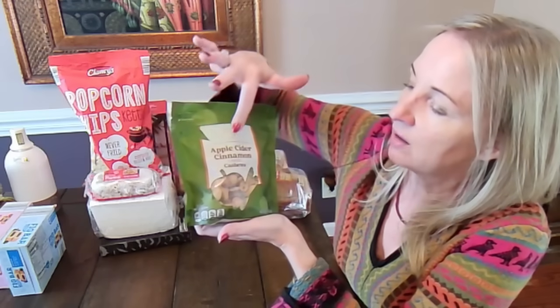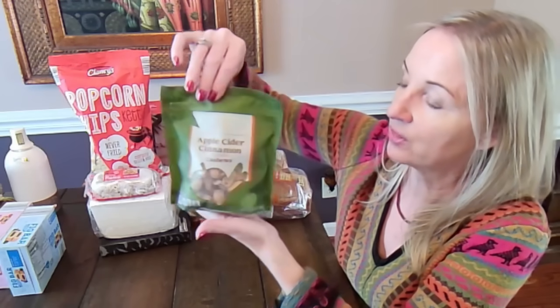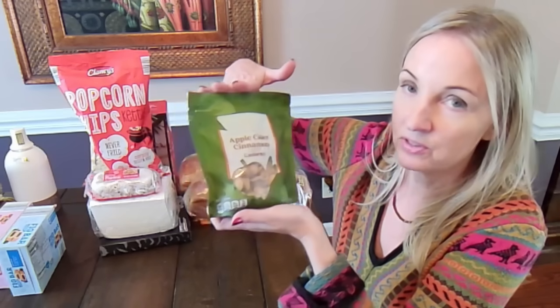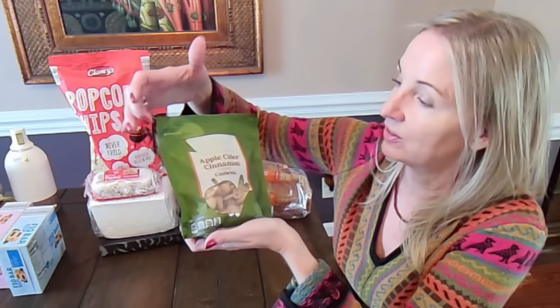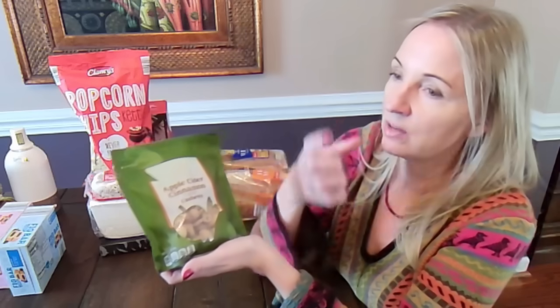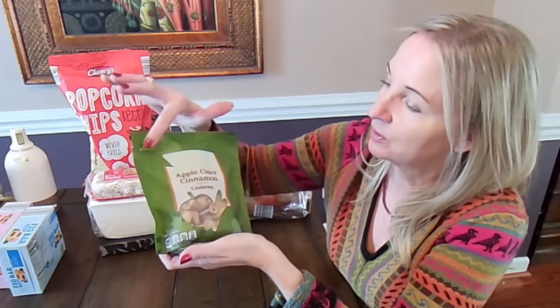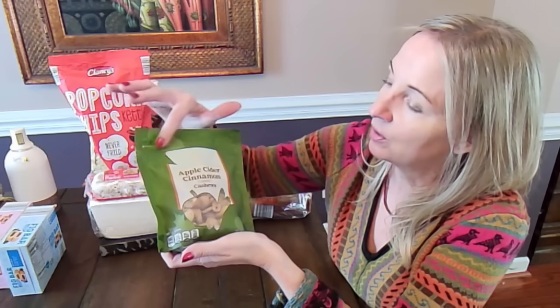8.25 ounces. And they're going to have an apple cider cinnamon flavor. Wow. I am set with snacks for a long time. Because I'll just have this little container, and I'll just put some of whatever in there and take that for a little mid-afternoon snack at work.